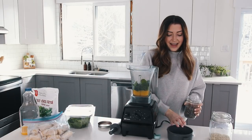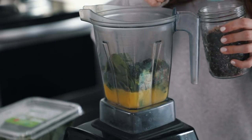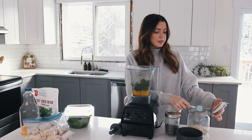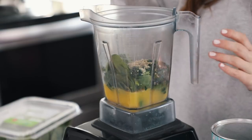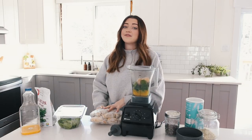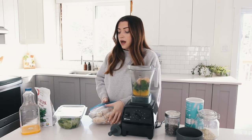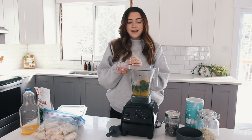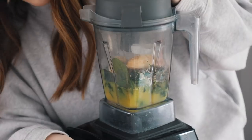And then I like to add some healthy fats. So I am doing a tablespoon of chia seeds and a tablespoon of hemp seeds. And then I'm just gonna add a scoop of protein powder, one frozen banana, and if you have it, frozen mango and frozen peaches are really good in smoothies. I don't have any of that right now, so I'm just gonna do banana. And I like to add some ice cubes, just again, to keep everything nice and cold.